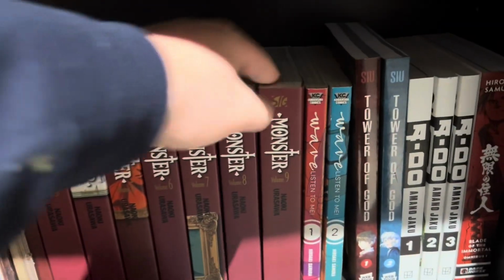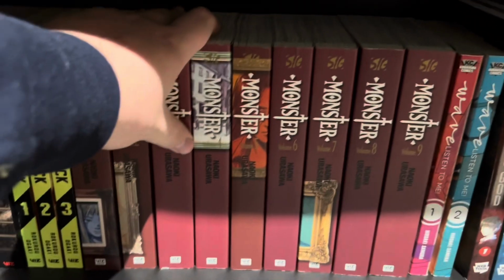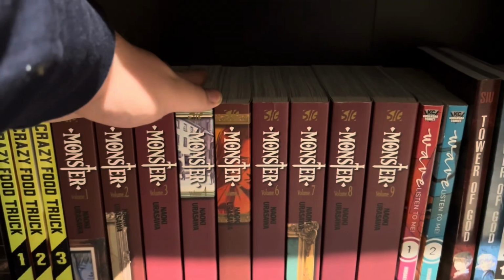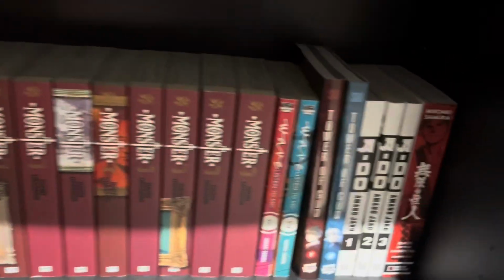Next we got Monster, volumes 1 through 9. I've read this entire thing. Incredible read. Very, very good. That ending was so good. I need to retrospect about the series and wonder what it really means because I genuinely don't know.